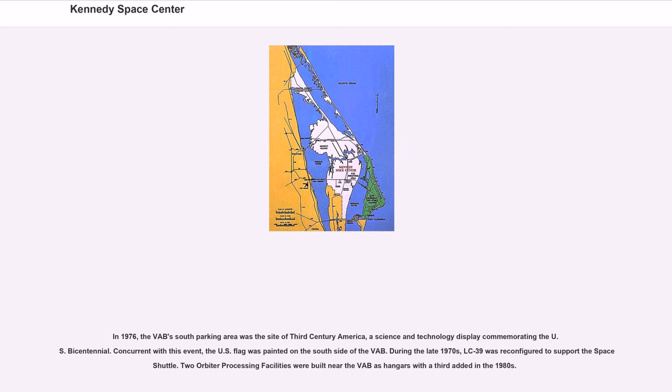In 1976, the Bob's South parking area was the site of Third Century America, a science and technology display commemorating the U.S. bicentennial. Concurrent with this event, the U.S. flag was painted on the south side of the VOB. During the late 1970s, LC-39 was reconfigured to support the space shuttle. Two orbiter processing facilities were built near the VOB as hangars, with a third added in the 1980s.